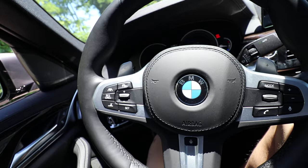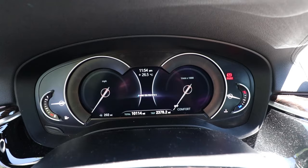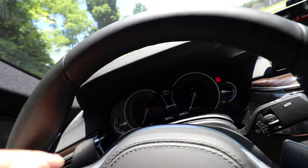Also, what I'm not getting is a head-up display and the full digital dash, since these two actually come together. If you want a head-up display, you have to have a digital dash. This is like half digital, half the old analog one. It's not actually analog. It has a side.